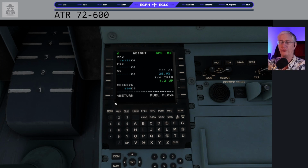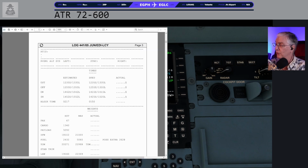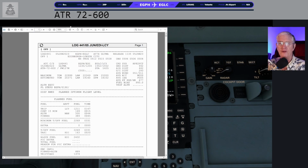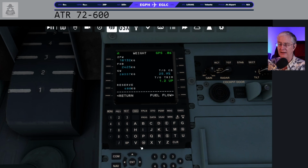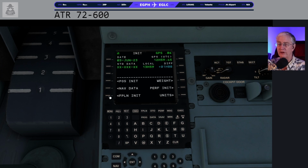This is our actual zero fuel weight. Let's also do this with fuel on board because we've loaded fuel and all that's pretty good. The only thing that we have to do is go to the reserves, and for this we need to go to our flight plan. On page one, this is the Lido style of chart, so this is default. Go and get your final reserve and alternate fuel, which is 889. So 889, and that goes in reserves, and we're done there. Let's return, and now we can go and do our flight plan.